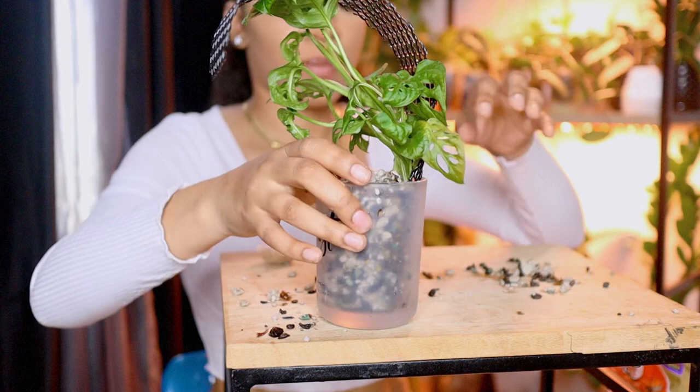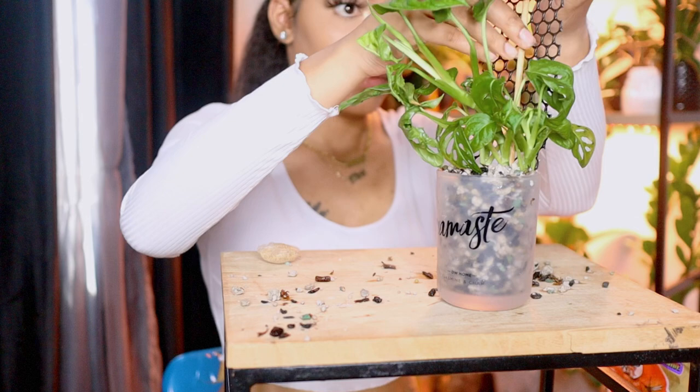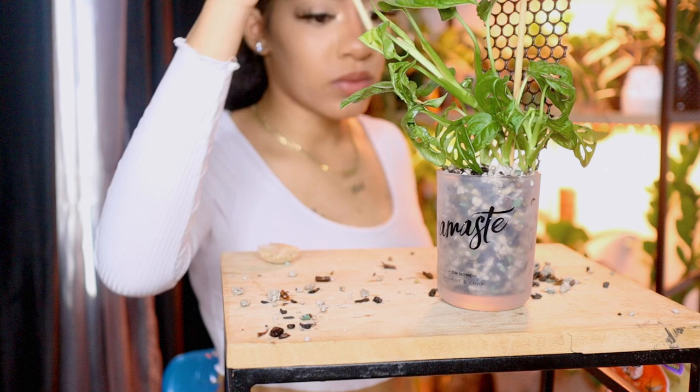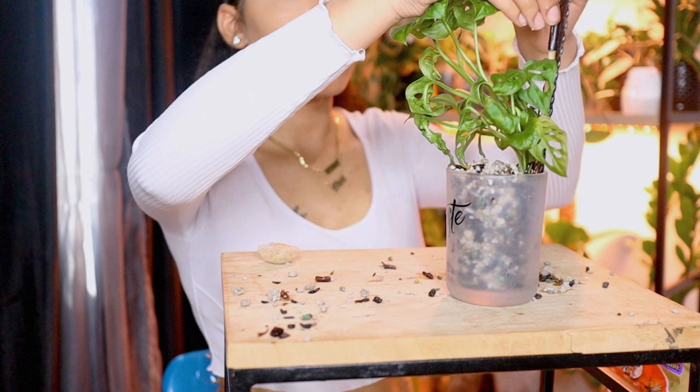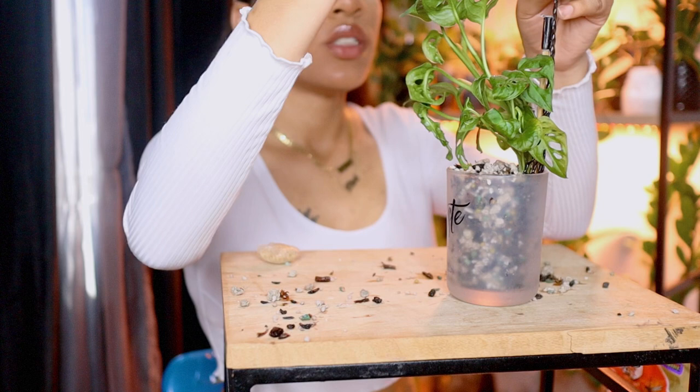Okay. So from here, I need to do something about this. Do I have a longer stick? I only got, what are these, stakes? I only got these this big, and that's not really doing nothing for the girls. That's why I had the two of them for the Anthurium Magnificum. I had them taped together. She do be taping stuff together.